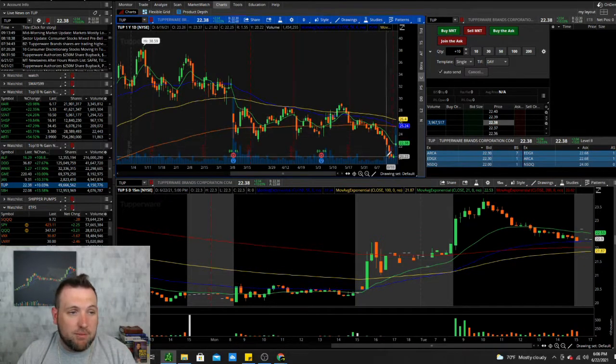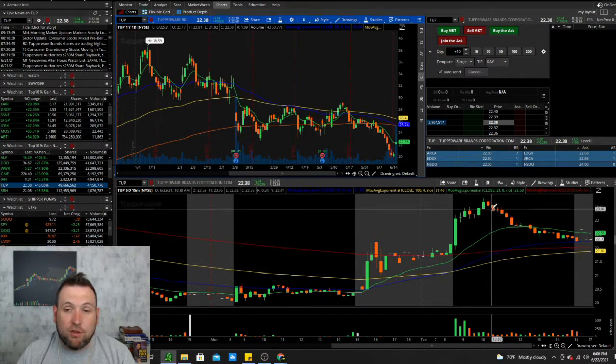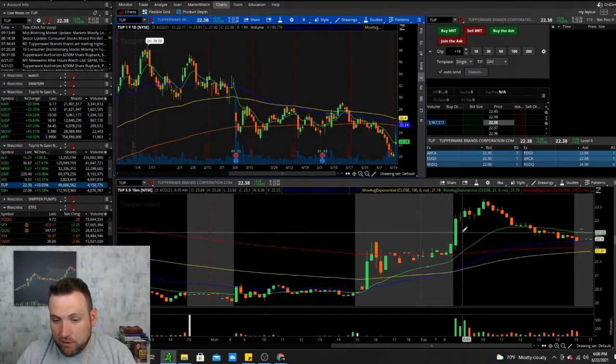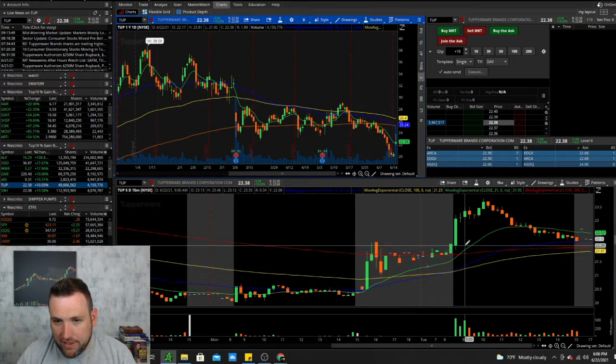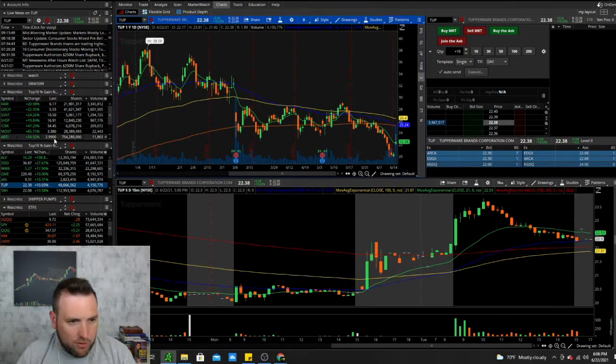So they're able to pay some debt off, announcing that buyback, which, like I said, is kind of a controversial move. But for shareholders, it can be good if the company's going to buy the stocks back from shareholders at a higher price. And it did get a little pop, crossing all the EMAs there at market open, running from 21 up to 23. Just a small little pop.